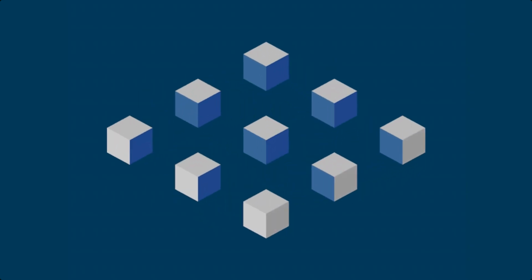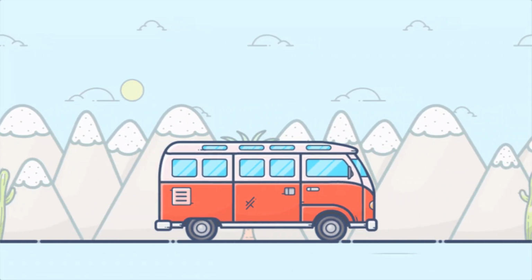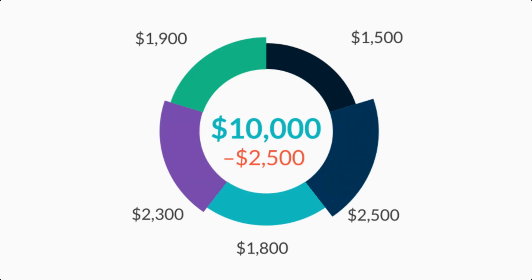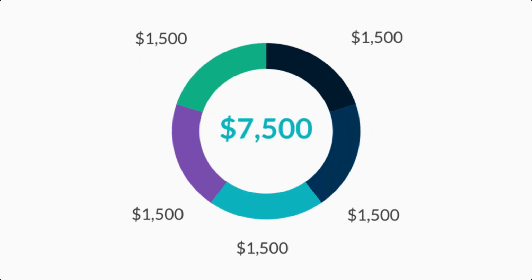So how do we do that? Well, first off, you gotta break down your project into smaller tasks, kind of like dividing your road trip into pit stops. Each task gets its own chunk of the budget. And as you go along, you keep track of how much you're spending on each one.